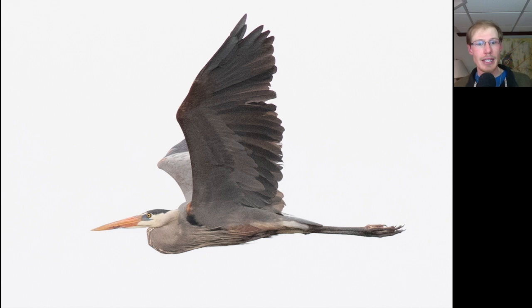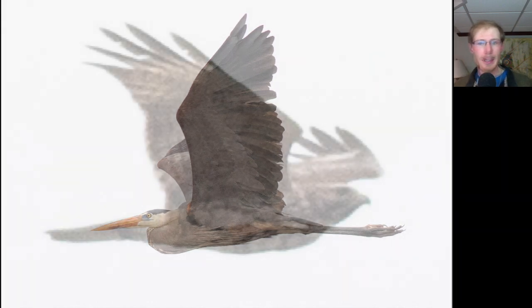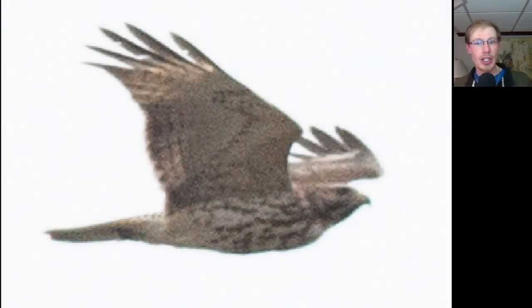Here's a nice look at a great blue heron. Here's another juvenile red-shouldered hawk, and red shoulders could sometimes trick you into thinking that they're accipiters just because of the way they fly. They tend to flap a lot, and they have a relatively long tail, so sometimes we have to be careful, but we can still see those translucent crescents near the wingtips.